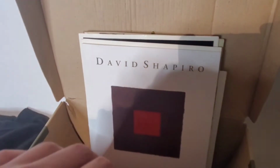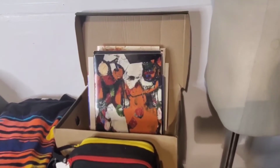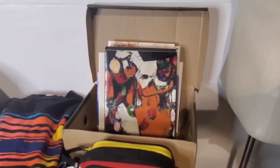I think that there's a chance that some of them are worth like 60 to 100 bucks. Some of them are probably not worth anything, and then hopefully some are worth 20. So if I can even average $10 per, that'd be $320. That'd be a great score. So don't be afraid to buy in bulk. It's my favorite way to buy.